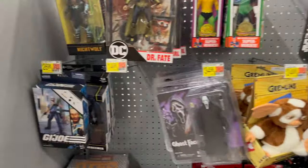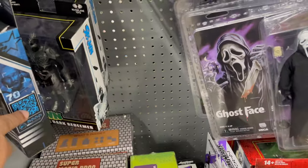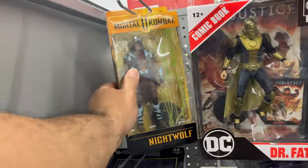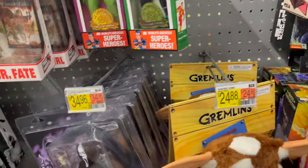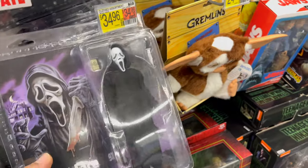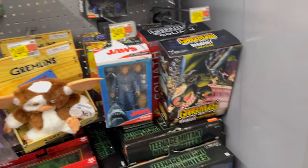Let's see. Random G.I. Joe. The Dark Redeemer. $12. What's $12 here? McFarlane DC Collect. I don't know what's supposed to be there. Sure, that's not 12. I remember about 3 years ago, I got these for like $6 a pop at Walmart when they were going on clearance.